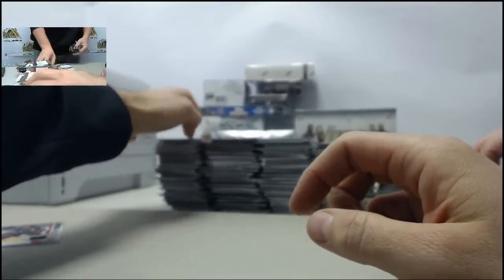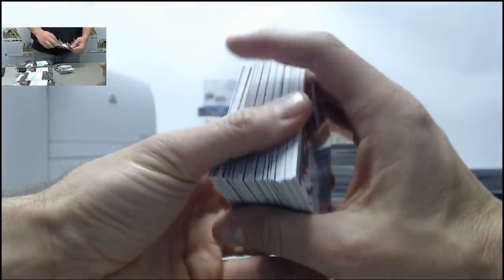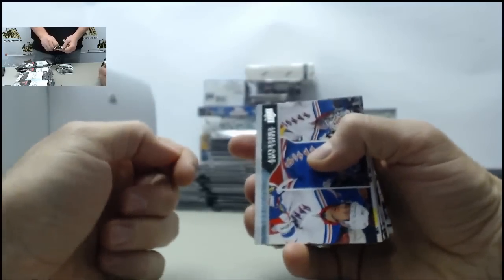There are four boxes of 12 in this Upper Deck one case hit. I thought that was a good Young Gun too, Panthers fan. Florida has a pretty good crop of rookies coming up. They might be a pretty strong team to contend with in the coming years.